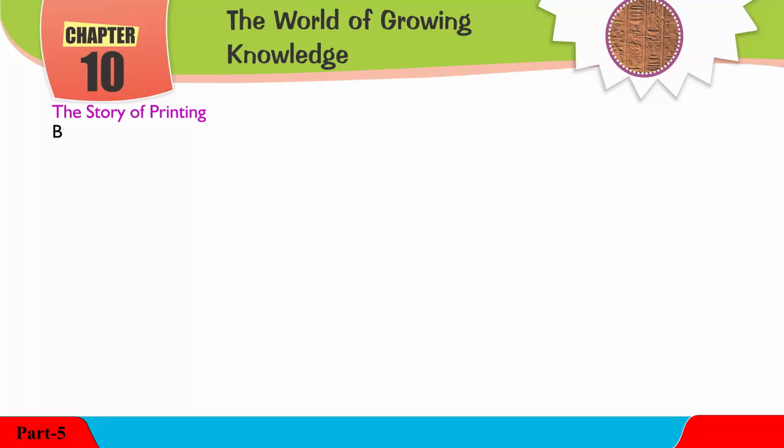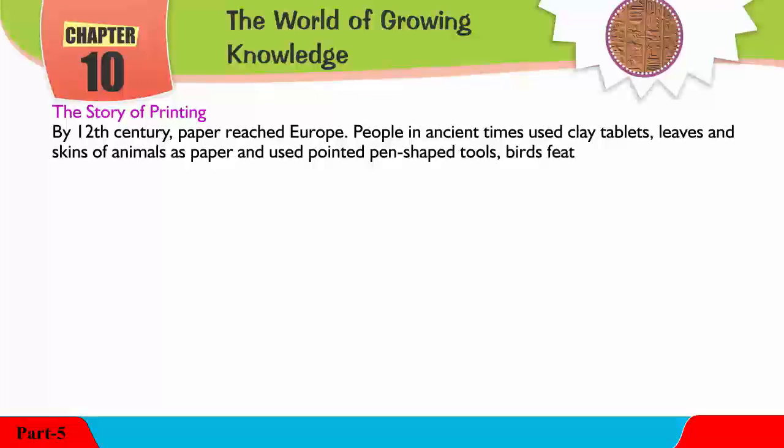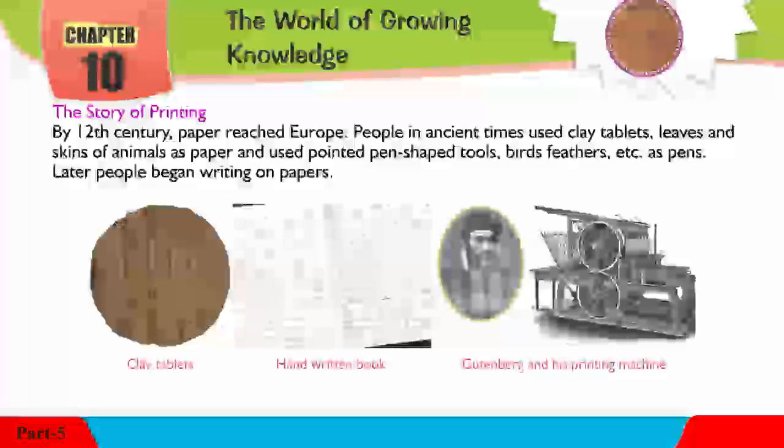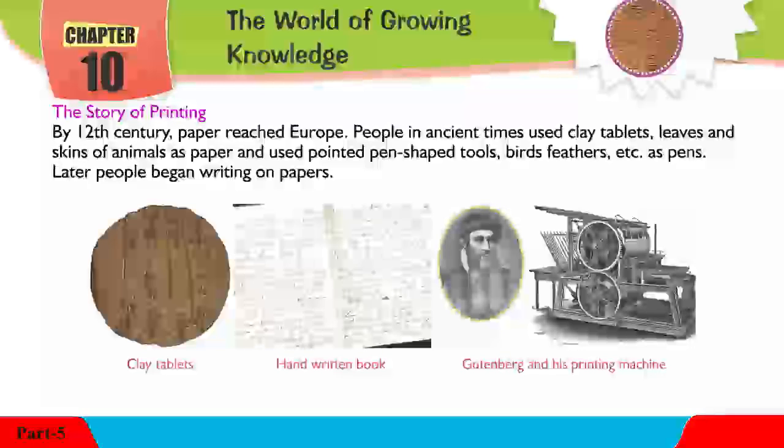The story of printing. By the 12th century, paper reached Europe. People in ancient times used clay tablets, leaves and skins of animals as paper and used pointed pen-shaped tools, bird feathers, etc. as pens. Later, people began writing on paper. Clay tablets. Handwritten book. Gutenberg and his printing machine.